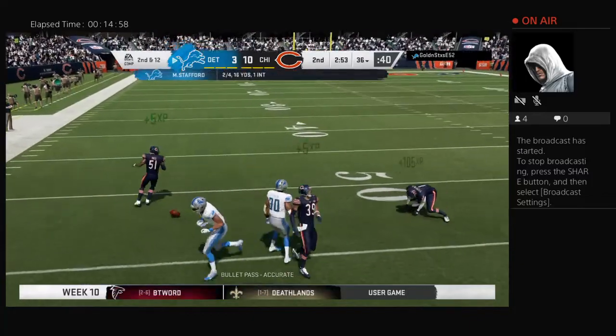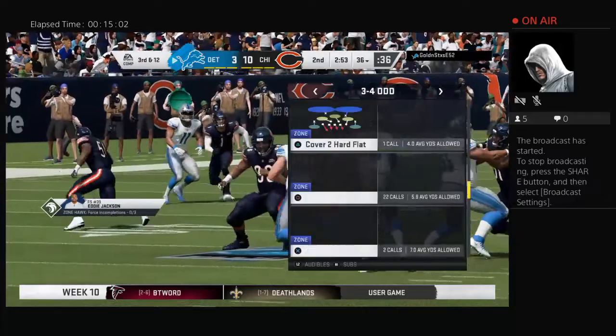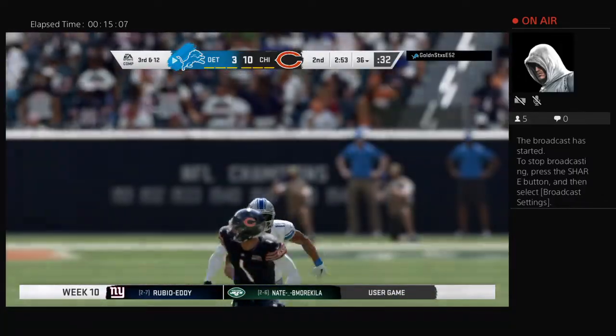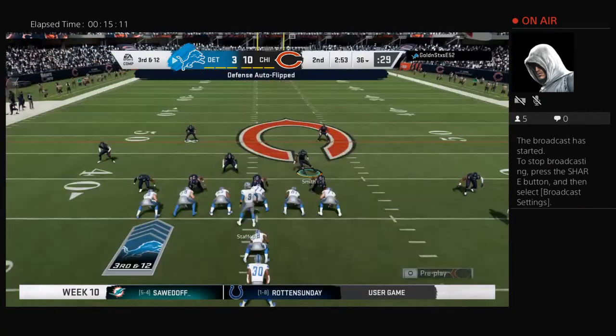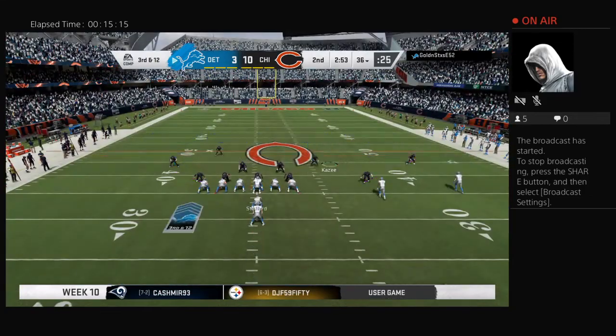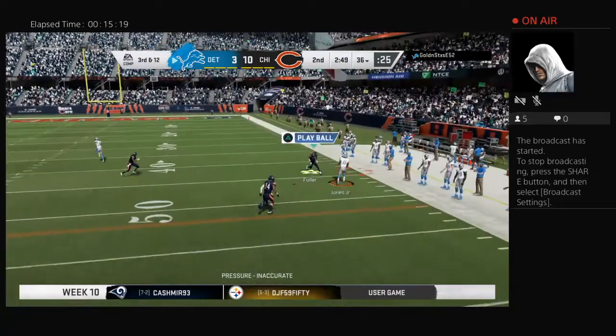A shotgun snap for Stafford. And that is incomplete. He couldn't hold on through the contact. Brings up second down. So he can't hang on, and as I watch that unfold, I remembered an expression that I've heard, maybe from you, I don't know, but you're going to get hit anyways, might as well hold on to the ball. Right, you know a coach said that, right? Yeah. Not an actual player. Not a chance at all. Way easier said than done.